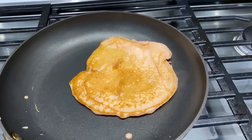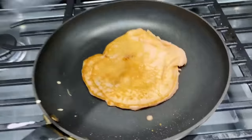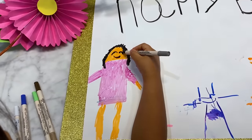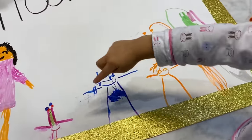Ooh, look at that steam coming out from the pancake. And look at that color. Ah, the pink color came out great. That's mommy, right? That's like the small part of the eye. No, that's perfect. I like it. Okay, what you working on, Kate? Ah, good job, I love it.